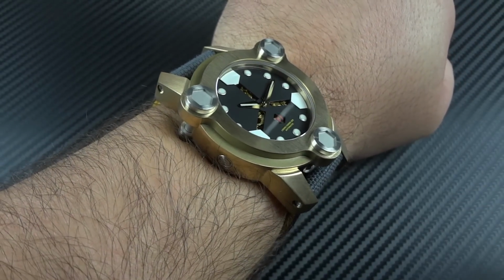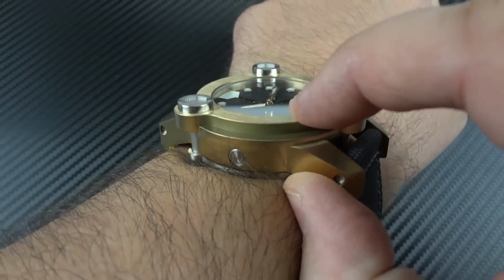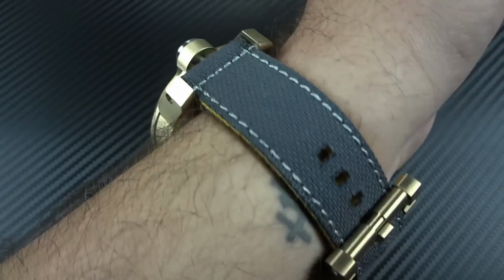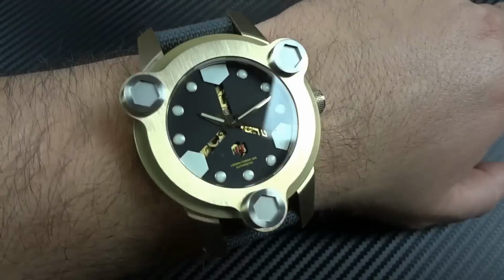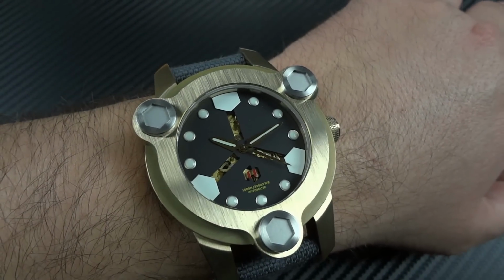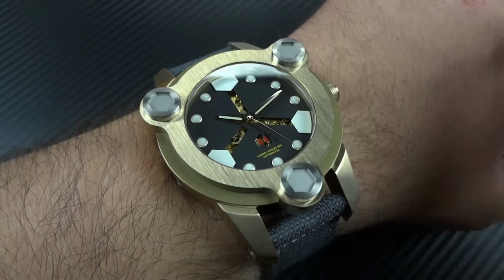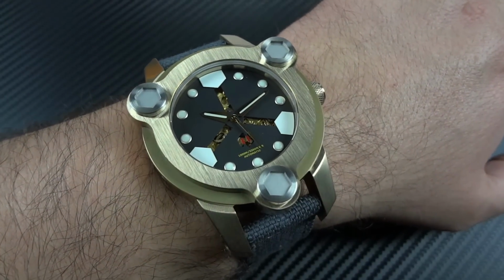Now it is going to be heavy. It is going to be very tall. That's 20 millimeters in height right there. There's a lot to contend with, but I find it pretty easy to wear. Before I switch out the strap, I do want to read to you very quickly, I typed it up over here, a little quote from Hero as to what the design was all about.